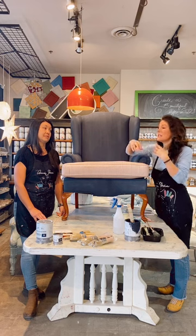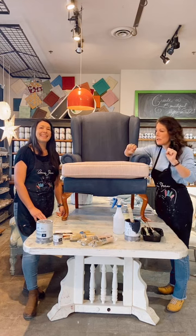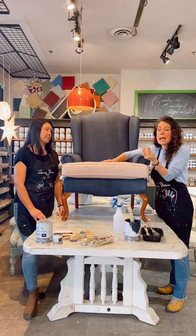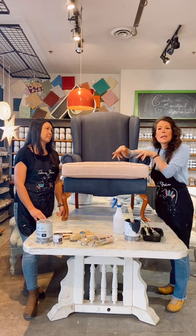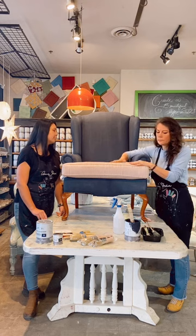You want to mix, this is how I start. I start about 50-50. There is no exact recipe to do this. Every fabric will absorb differently because every fabric is different. For instance, if you had a nap, people often come in and ask about painting velvet, right? And you may paint that a little bit differently than you would this softer cotton.